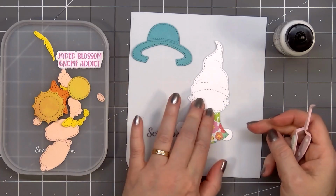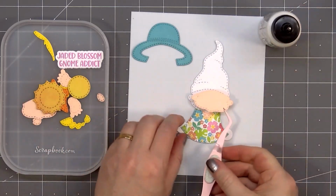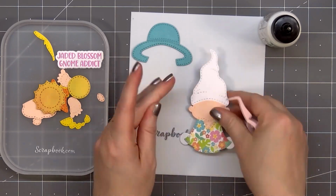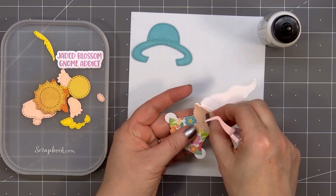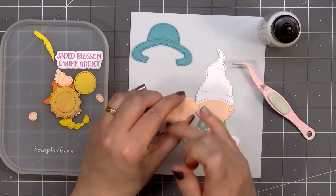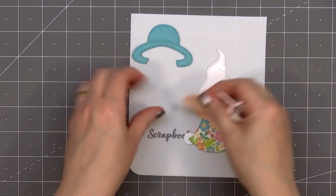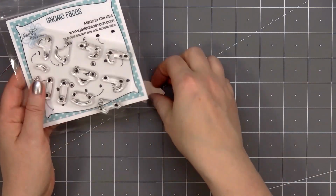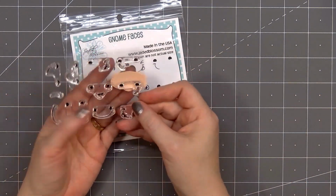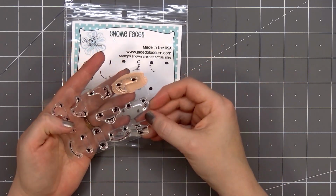For the girl's dress, I used pattern paper from Doodlebug Designs' Seaside Summer Collection. I thought that would be perfect for a summery card. Now generally for the girl gnomes, I start with the face and then add the dress, but for this new style, it's better to add the dress first. There's also the little V area, and I use some of the skin tone cardstock. You could also use a solid cardstock and make it look like an undershirt.